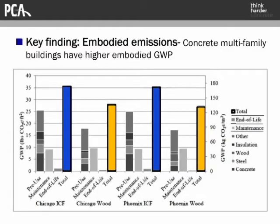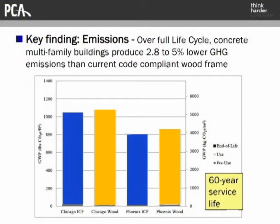Key findings: when we look at embodied emissions based on pre-use phase and end-of-life phase, again, concrete will have higher embodied global warming potential. In Chicago, the difference is 27%. In Phoenix, that difference is 31%. But again, this phase only accounts for a small portion of overall global warming potential over a 60-year service life. When you look at the full service life, you're looking at greenhouse gas emissions of 2.8 to 5% less for concrete versus wood frame.